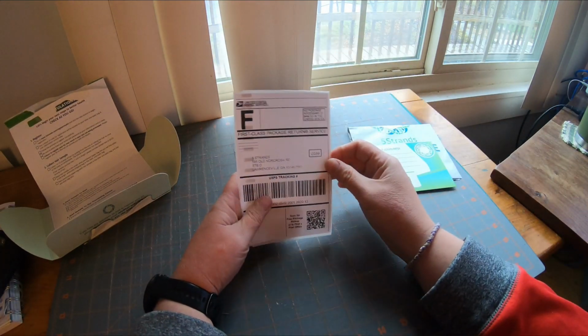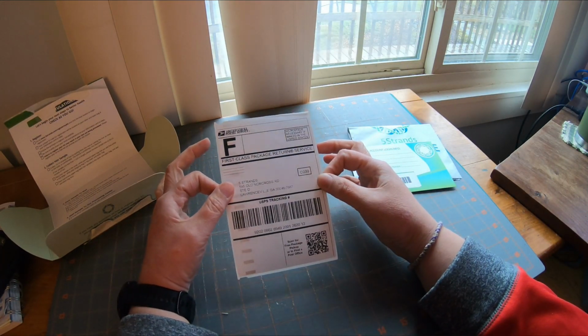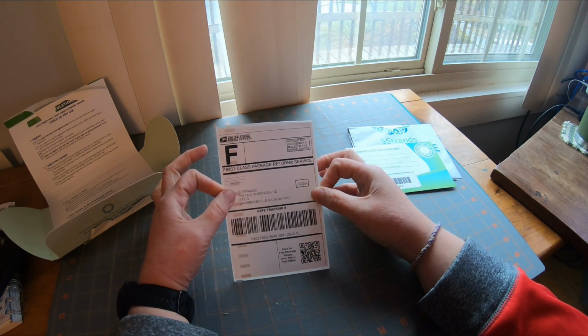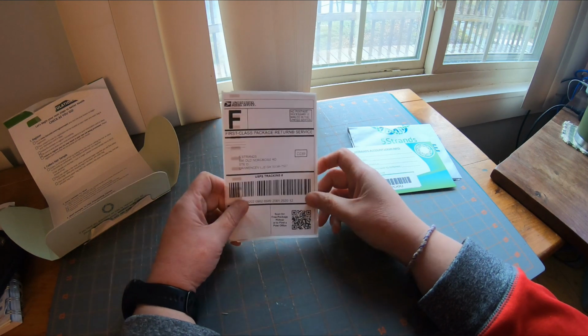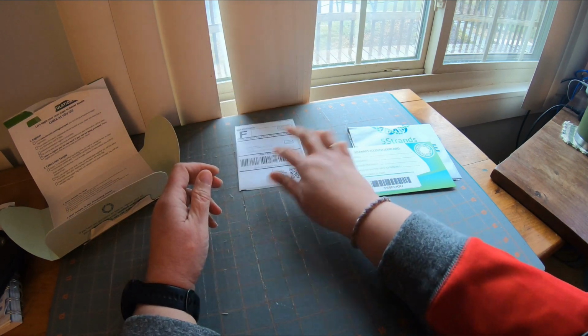First thing I pulled out is a return label. So it actually does have a return label for us, so they will pay the shipping, and we will attach that back to the box.